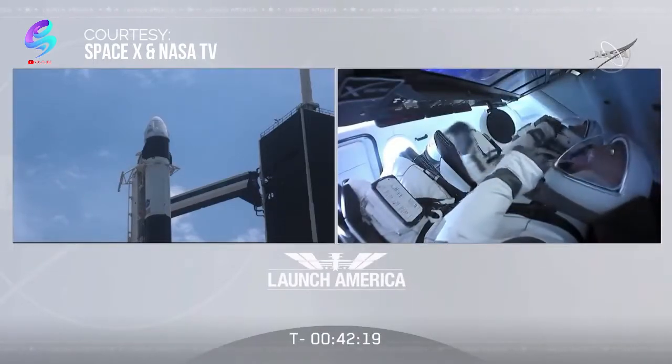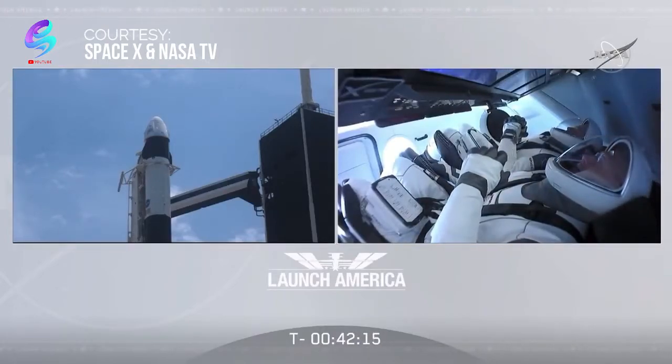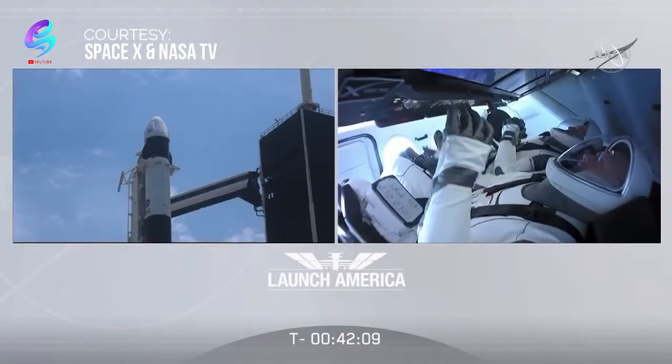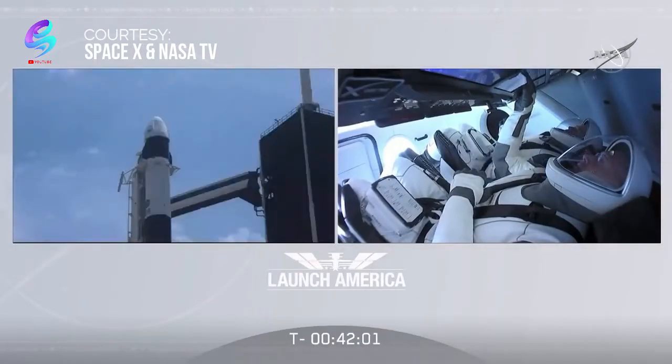All right, the countdown clock is continuing to tick. My heart is continuing to beat 5 million beats a second, and we are getting so, so close. SpaceX Dragon in 7.2, visors are closed. We're arming launch escape system. Copy. And as you just heard, the crew is arming the launch escape system.